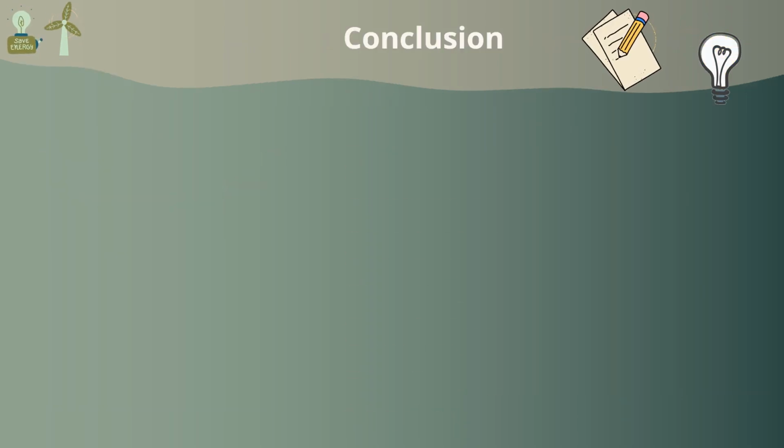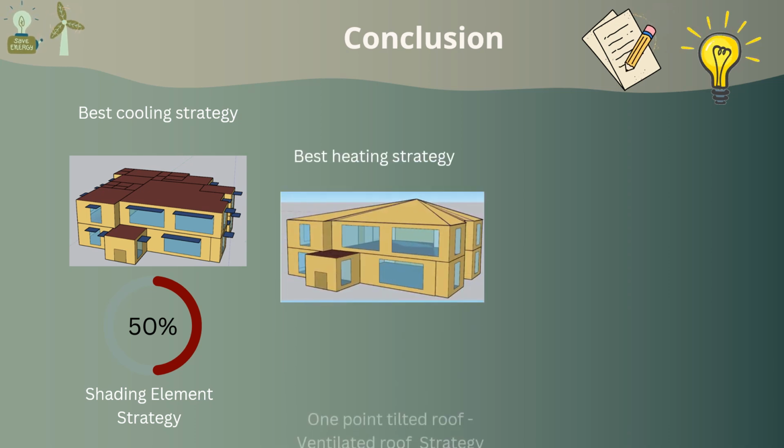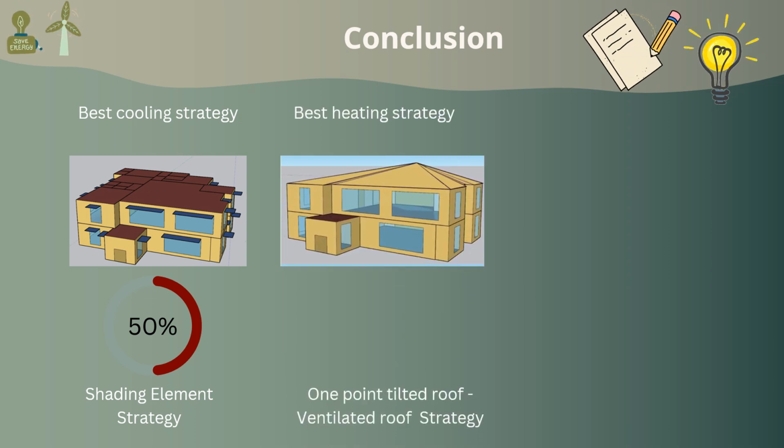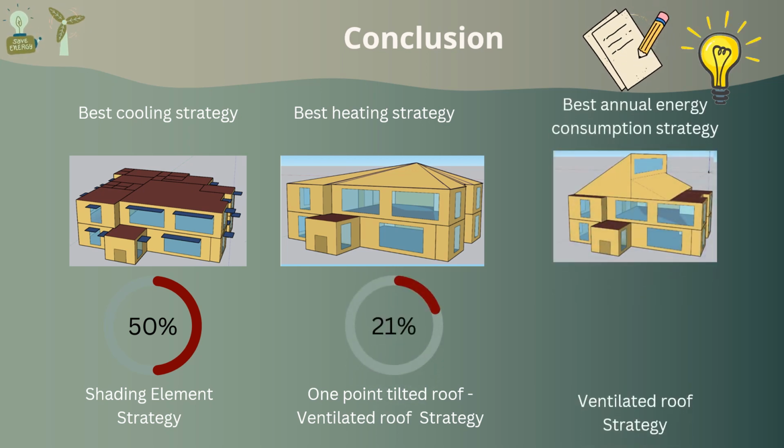It can be concluded that the shading strategy is considered the best as it reduces the cooling energy consumption by 50% compared to the base case. However, one-point tilted roof and ventilated roof strategies were the most efficient way in reducing the heating consumption by 21%. Regarding the annual total energy consumption, it is noted that the ventilated roof strategy is the best in terms of reducing the annual total energy consumption by 22%.